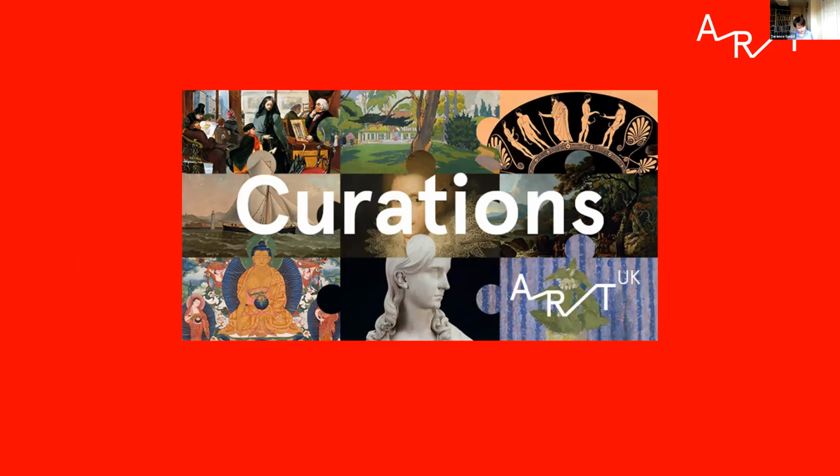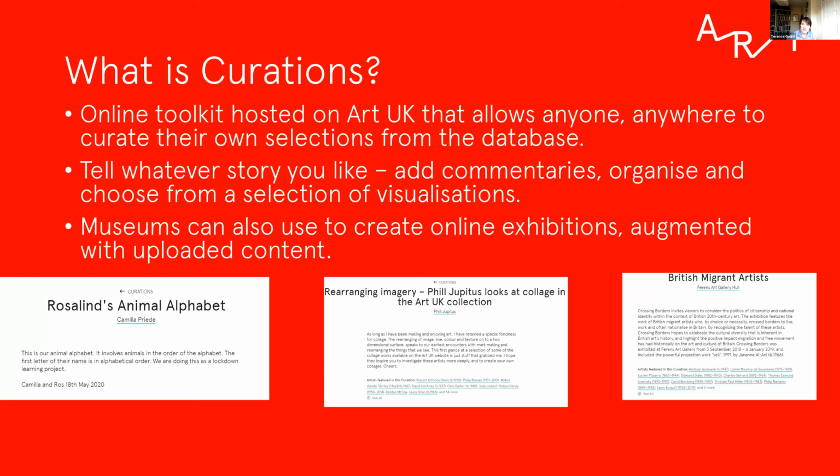The Curations Project was officially kicked off in late 2018, and the development ran through 2019 and early 2020. It's an online toolkit that users and collections can access through the Art UK website, and it allows any registered user, so no qualifications, no tests required, anyone anywhere can curate, arrange and publish their own sets, collections, exhibitions, based on the database of works that we hold on the Art UK website.